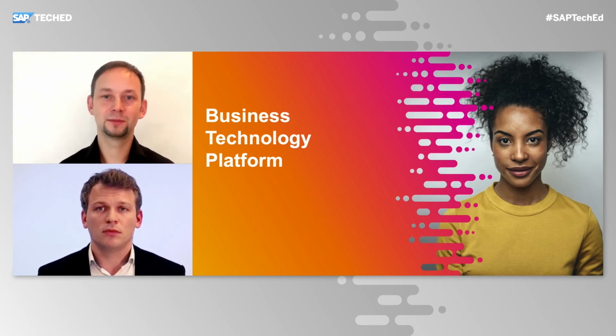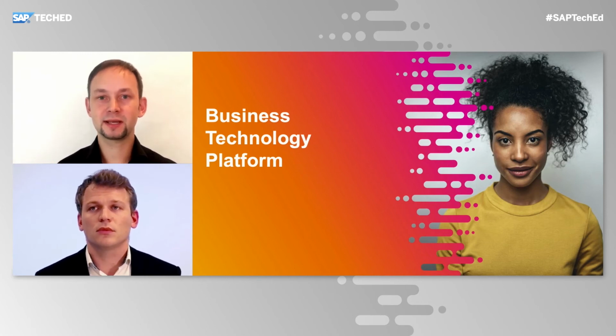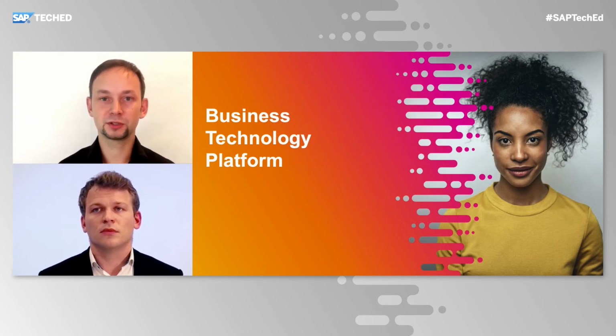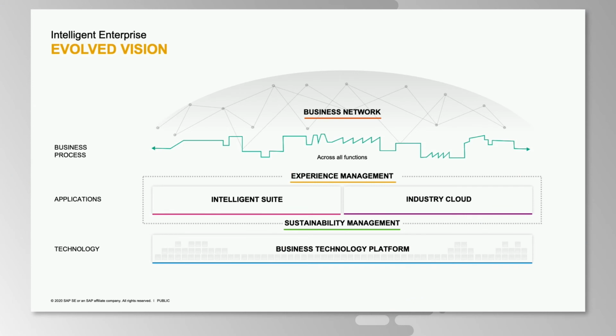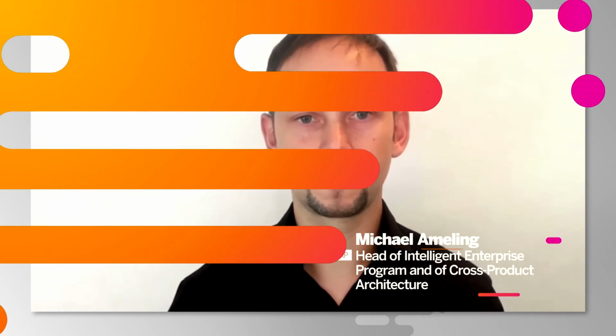platform. Thank you, Philipp. With this, let me come to the business technology platform, which is the foundation, and let's relate how it comes to the intelligent suite in the intelligent enterprise. As we outlined in the beginning, to deliver the intelligent enterprise, the intelligent suite, and also industry cloud, we need one common foundation, which is the business technology platform. Philipp mentioned the integration of master data distribution. He mentioned identity services. So these are capabilities which must come out of the box of an according platform.